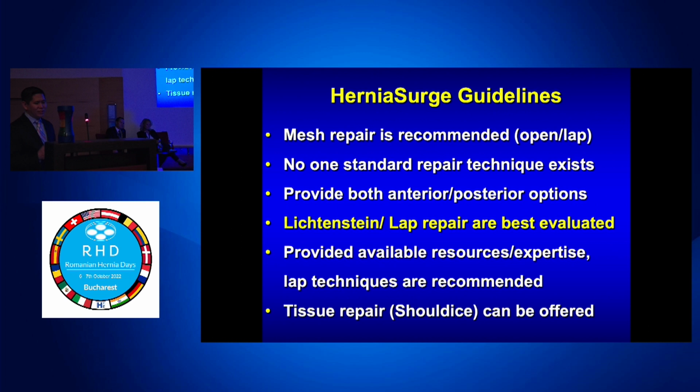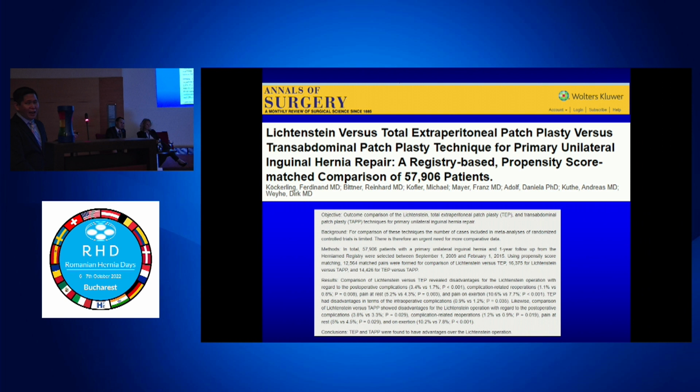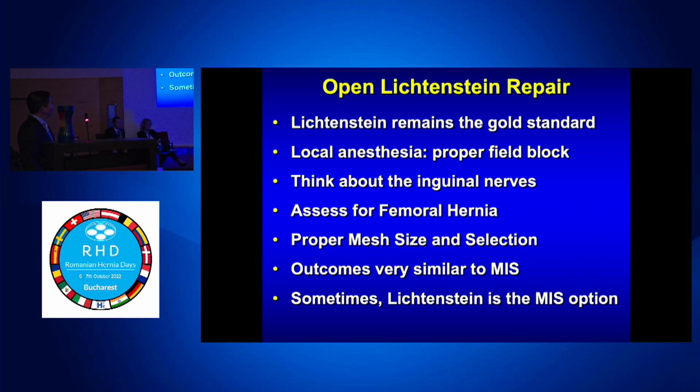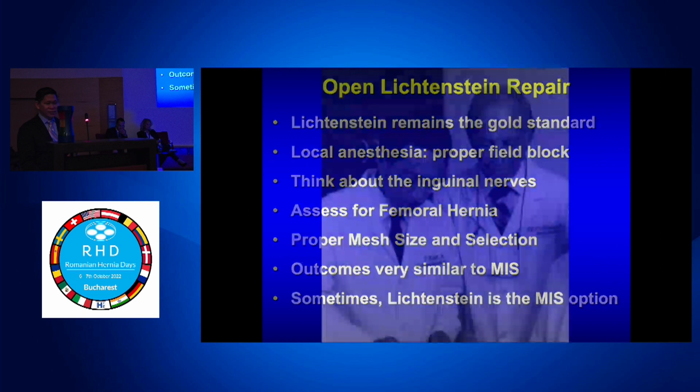We should all be able to learn it. And when you look at the German data, after 60,000 patients, they say TEP and TAP have advantages. But when you look at the differences, 3.8 versus 3.3, 1.2 versus 0.9, honestly, they're all good techniques if you just do a good job. So we talked about that. So open Lichtenstein is the gold standard to which we can compare. Local anesthesia. Think about your nerves, look for femoral hernia, size the mesh appropriately. And sometimes, as we talked about, Lichtenstein is your best MIS option.